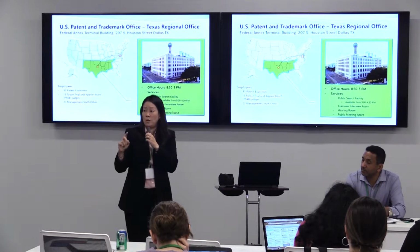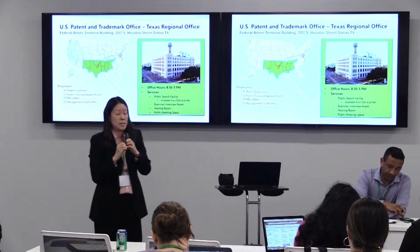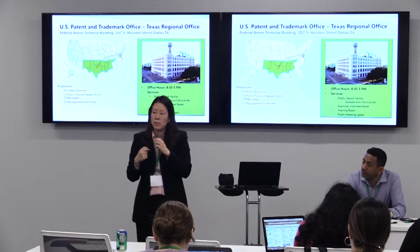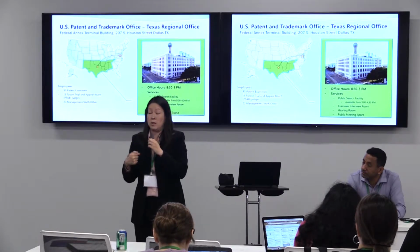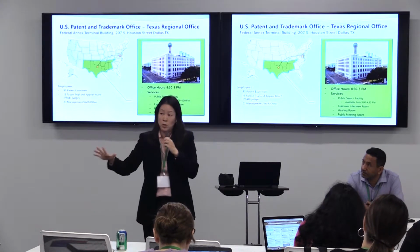One of the things that I wanted to point out, since we're talking about data, is that we have what's called a public search facility, which has 8 different workstation terminals that allows you to come into our office to search our databases that our examiners use. This is both on the patent side and on the trademark side. This database is different than what you would get generally doing a Google search.